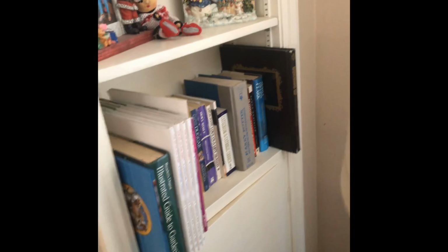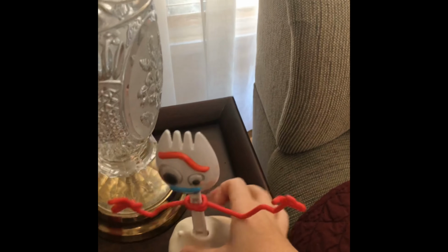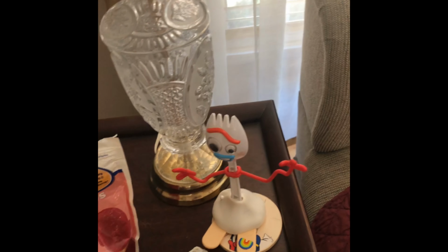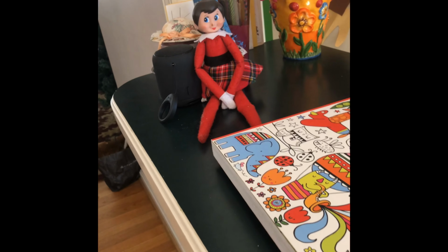And then here is Eli and Charlie Jack. Yeah, say hi, Forky. I was made for soup, salad, maybe chili, and then the trash. And then there's Charlie Jack. Eli. And then Bella.